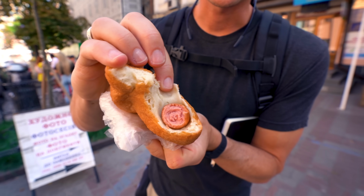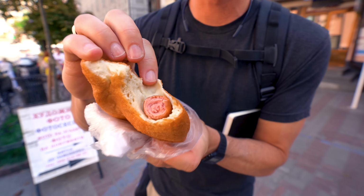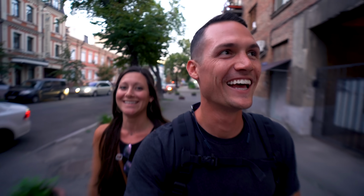When I ordered earlier, I was like, one hot dog? And she was like, no, sausage. That's like the most American hot dog I've ever seen. And so yummy and cheap.